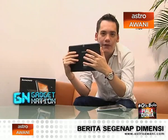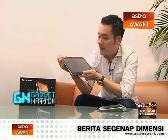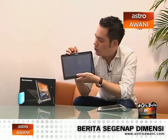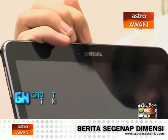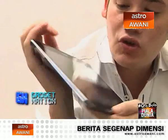I thought it'll at least have a 5 megapixel camera to match whatever we see there. And then in case you're wondering, at the front, it's also less than Lenovo. It's a 1.3 megapixel camera. Now inside here, it's got 1.5 GB of RAM, so pretty nifty. The screen is rather similar, 1280 by 800.